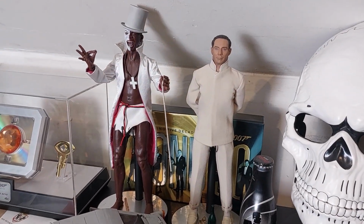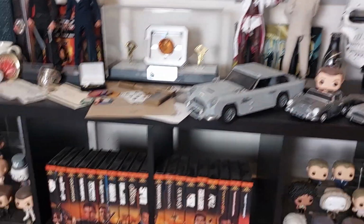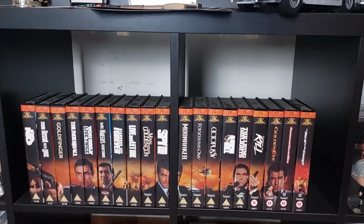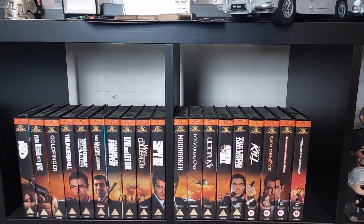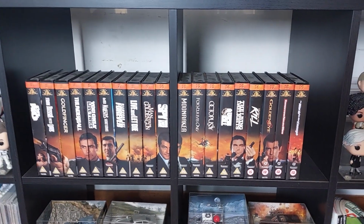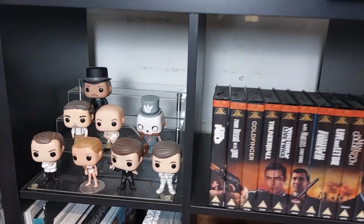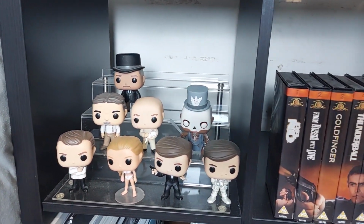And some more from Big Chief Studios. And then kind of bottom, we've got the VHS collection. Does anyone else miss when they used to do this? You'd put them all together and they'd make like an image. Remember The Simpsons did many of them years ago. Kind of Funko Pop collection.